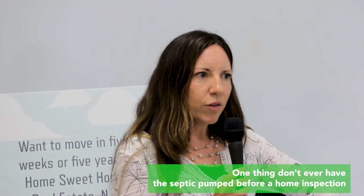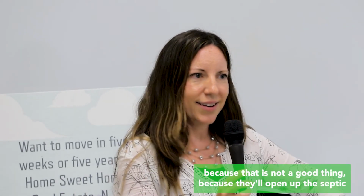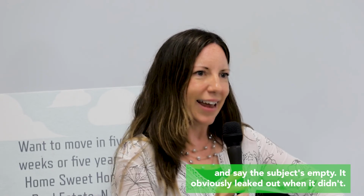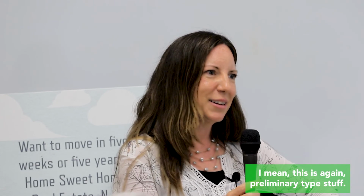One thing, don't ever have the septic pumped before a home inspection, because that is not a good thing, because they'll open up the septic and say the septic's empty, it obviously leaked out when it didn't. So don't do it when you're close to being sold. I mean, this is, again, preliminary type stuff.